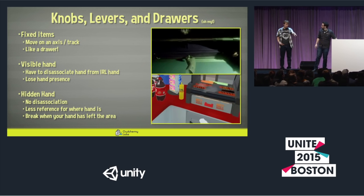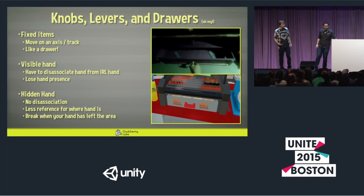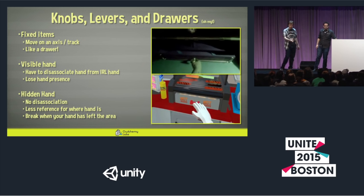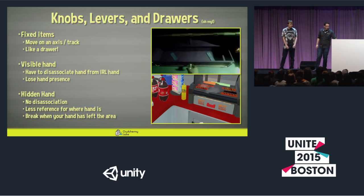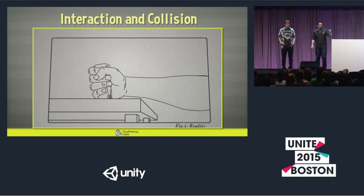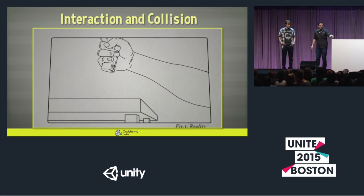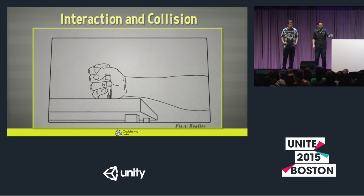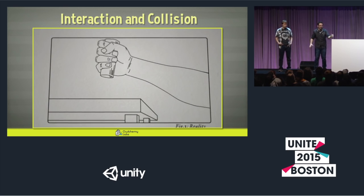That's why in this example, that drawer handle is very small. We found that the smaller that area is, the closer your hand has to be to that location, which helps with hand presence. I guess this explains it a lot better: in the real world, when you move your hand and you're holding an item and you hit a thing, you're going to have an actual physical item stopping you. So you're going to get that haptic feedback, and that's it. Solid object.